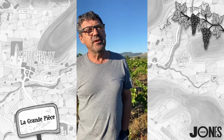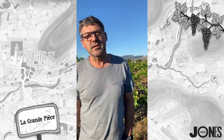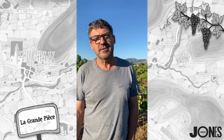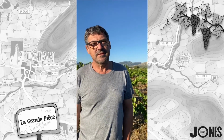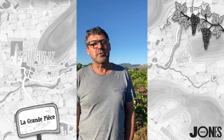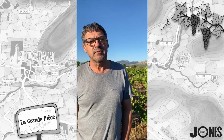Lisa asks which grape varieties are in the rosé. We made it with a blend, mostly Carignan, a little Grenache and a little Muscat. It's an organic rosé from Jean-Marc's new range of wines, so look out for that next year. We're going to make approximately 2,000, between 2 and 3,000 bottles.